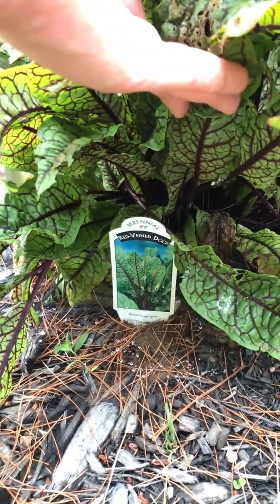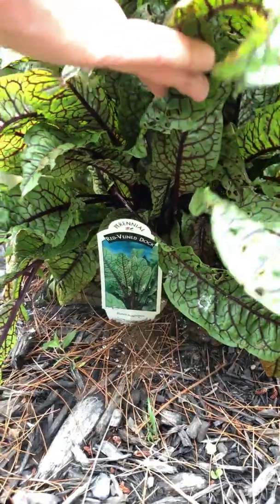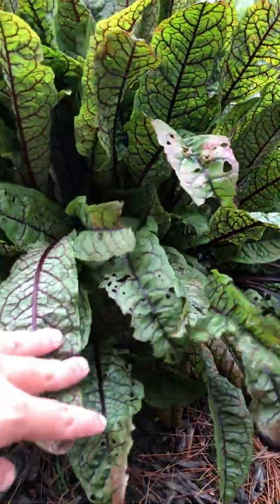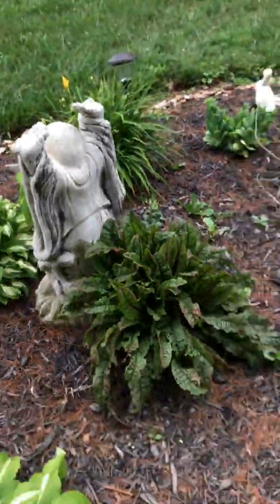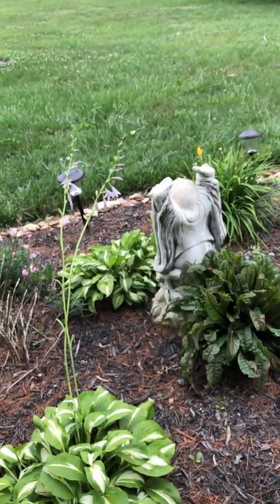That is a red vined dock. Tyler bought this and decided he wanted to plant him behind Buddha because he thought it would be fun. Looks like something's eaten it though. Might have to address that.